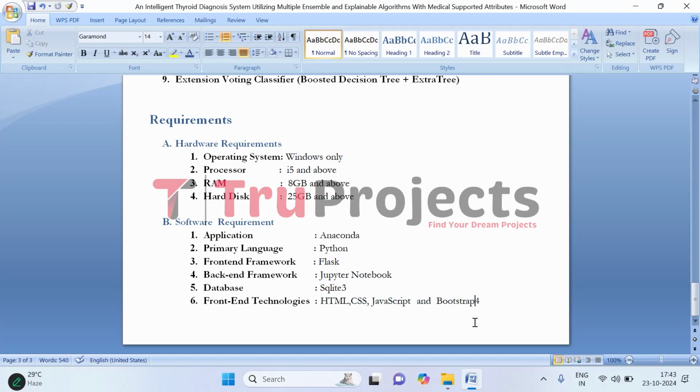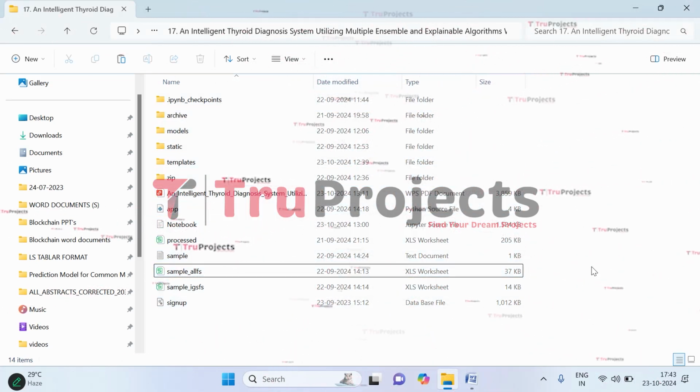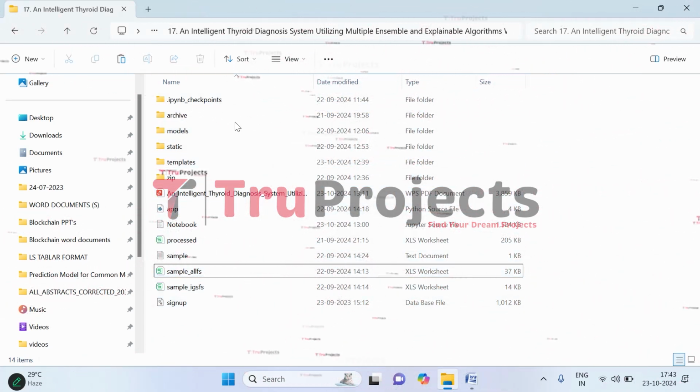Now let's execute the project. To execute, we need to open the code folder which contains the source code files. So let's open the code folder. These are the source code files in the code folder of the project. Let's understand each of them. How will they be used in the project?